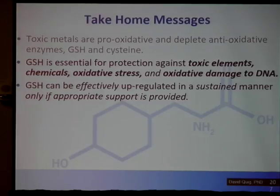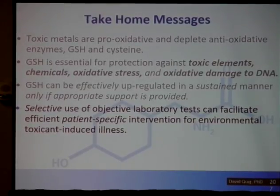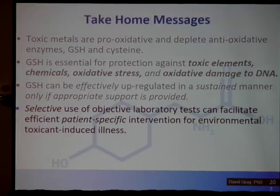Glutathione can only be upregulated in a sustained manner if you apply the appropriate nutritional support. And selective use of objective laboratory tests, certainly I wouldn't run all of these tests on a single patient, can facilitate very efficient patient-specific intervention for environmental toxin-induced illness. And again, I stress that everything I've talked about should be a component of a metal detoxification protocol. Because if you just throw chelators at people and don't worry about their nutritional status, their wonderful God-given inducible endogenous detox processes, you're just not getting the bang for the buck.